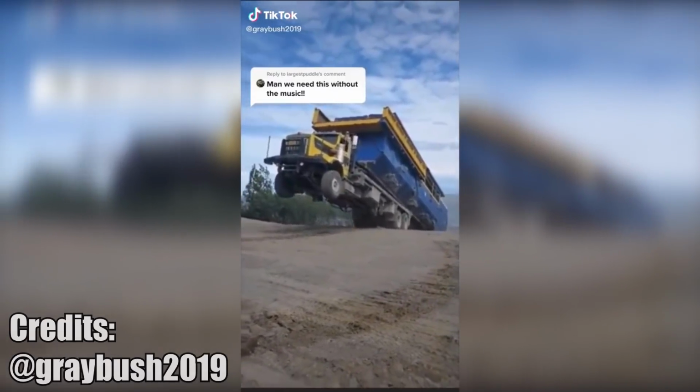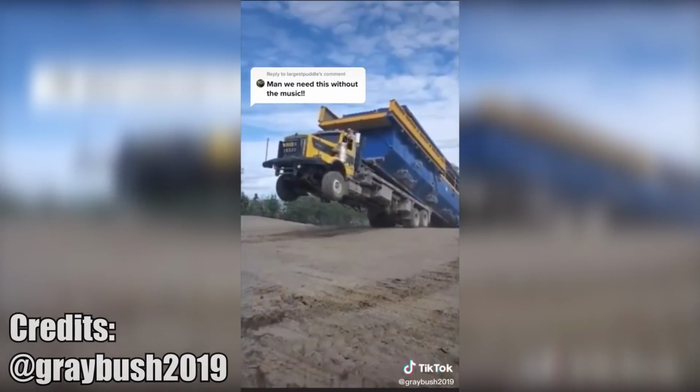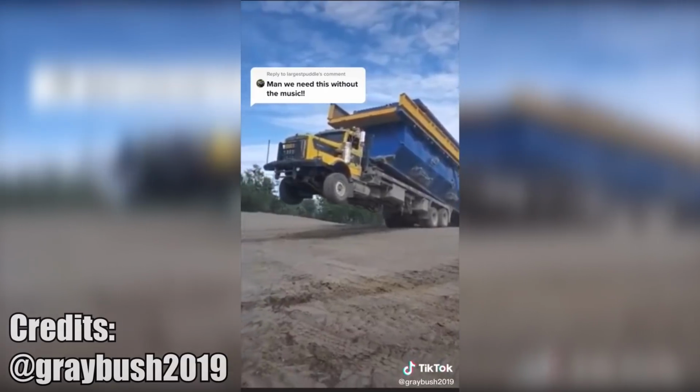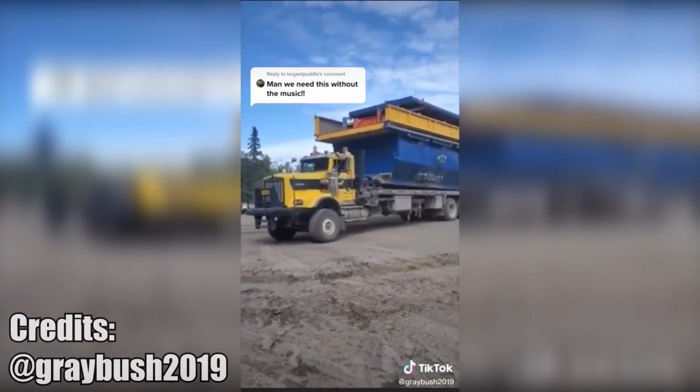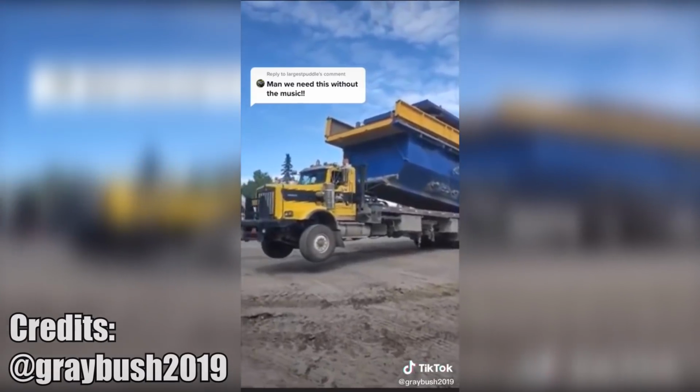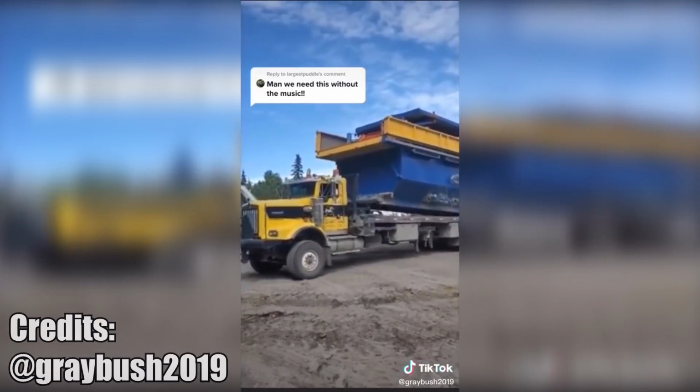That's fucking awesome. Let's see the landing. Nice. You fucking, yeah, double tap, son.